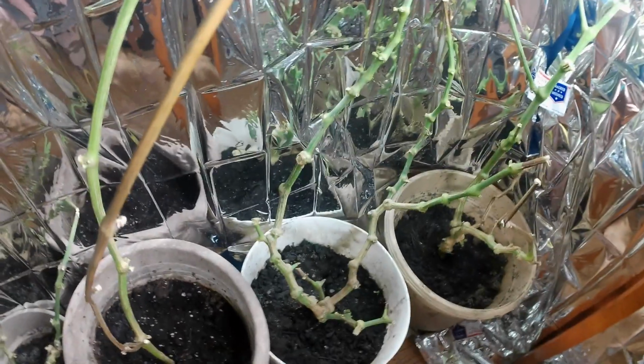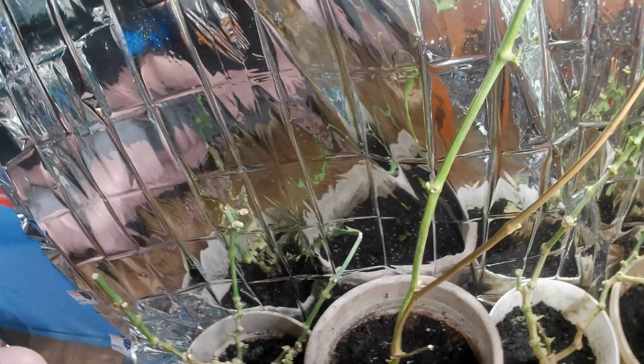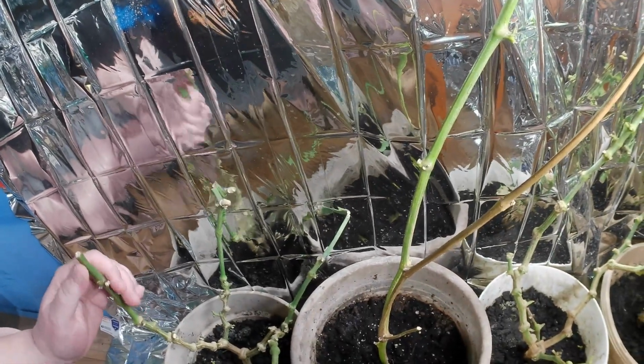So I basically ended up putting more dirt in it. I even gave them like a little bit of Miracle-Gro. And I'm just hoping they're not dead, because I'm really counting on these things, and I don't want them to die.